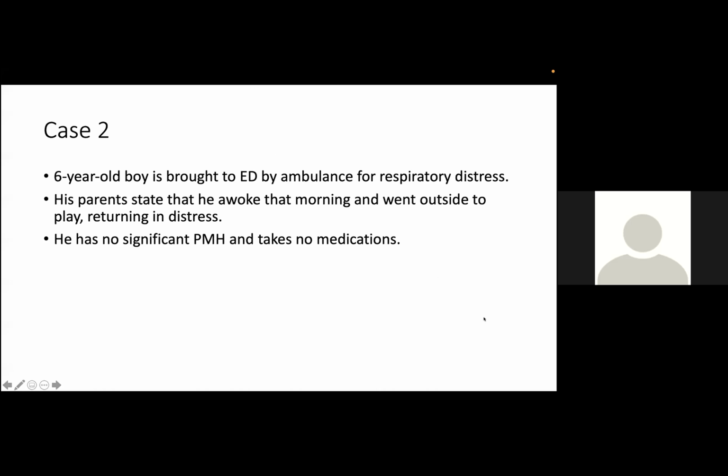Okay, case number 2. This is a 6-year-old boy brought to the emergency by ambulance for respiratory distress. His parents state that he awoke that morning and went outside to play, returning in distress. The boy was fine, went to the garden, and came back short of breath, in distress, with fast breathing. We don't know what happened in that short period, 1 hour. He has no significant past medical history and takes no medications.